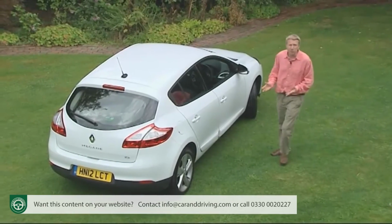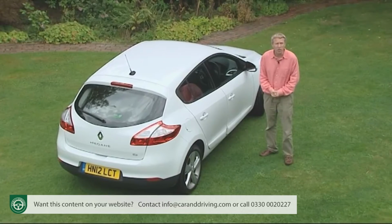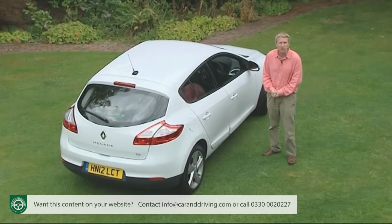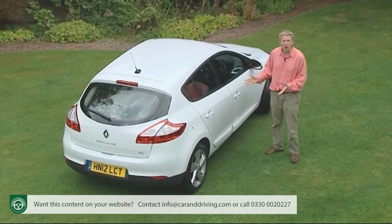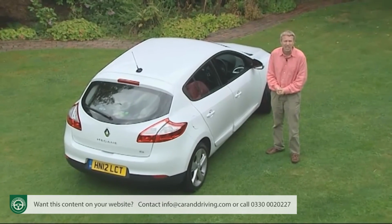Renault had to step up its game and improve its third generation Megane. It has. You still couldn't call this a driver's car, but smarter, more frugal and better equipped, it's now a real-world alternative to family hatchbacks like Vauxhall's Astra, French rivals like Peugeot's 308 or Citroën C4, or the Korean contingent Hyundai's i30 or Kia's Ceed.